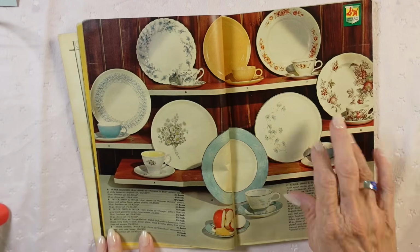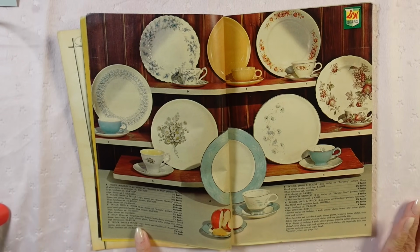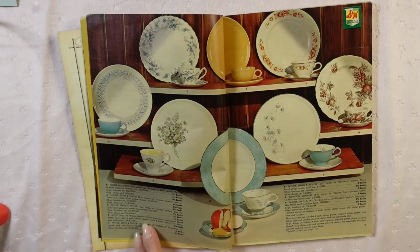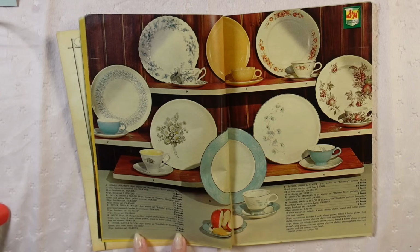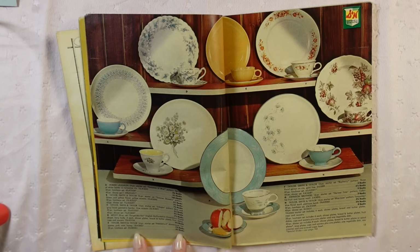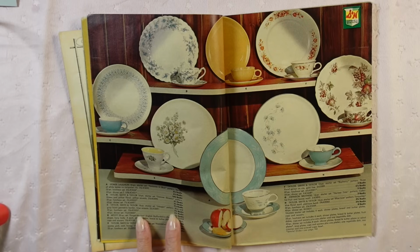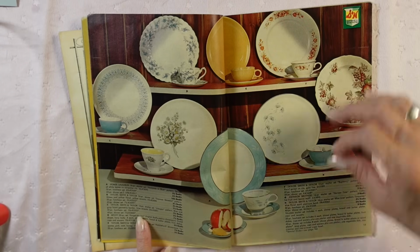China and plates and whatnot. Wow, look at that. So, let's pick one. A 16-piece set is a luncheon set. 32-piece luncheon set is 3.5 books. A 16-piece starter set is 2.5 books. Wow.